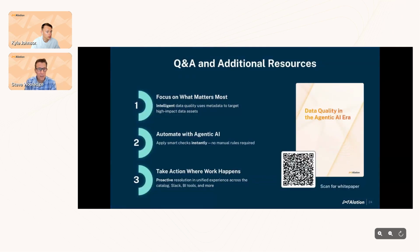Just to wrap things up, I think the key points are: leverage intelligence in your platform to help you prioritize and focus on what matters, making data quality more intelligent; leverage agentic capabilities to help apply those checks more instantly and free up your resources; and be able to take action directly within the interface where you're already operating within Alation, as well as those other tools Kyle talked through, in terms of how notifications come out and the ability to see within BI tools.